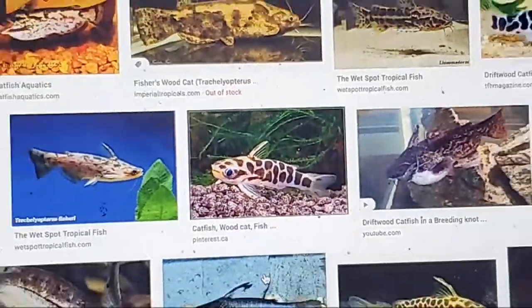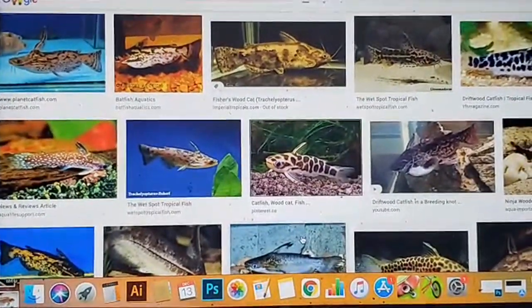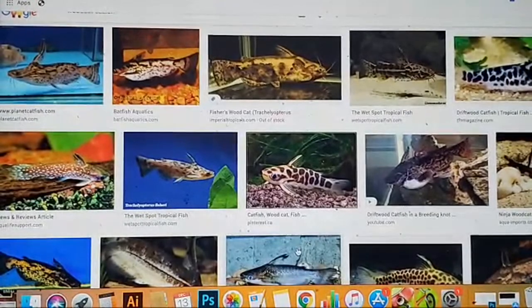There's so many of these pictures on Pinterest, and I'm like, I know I shouldn't be sexist, but who are the guys sitting on Pinterest adding all these pictures?